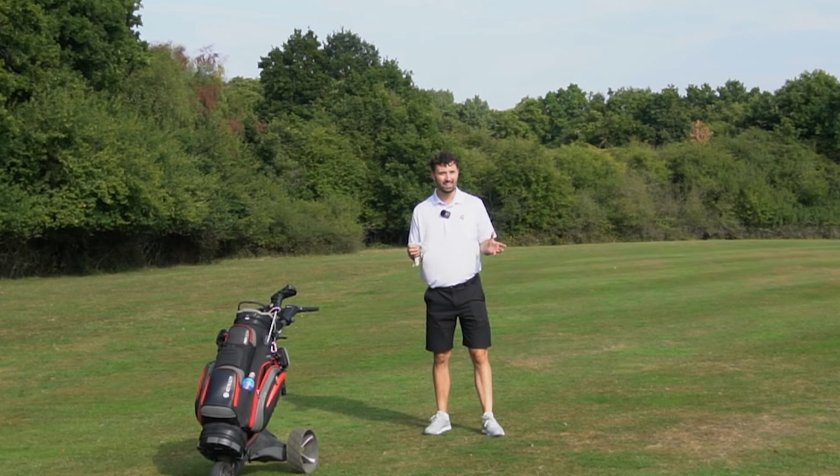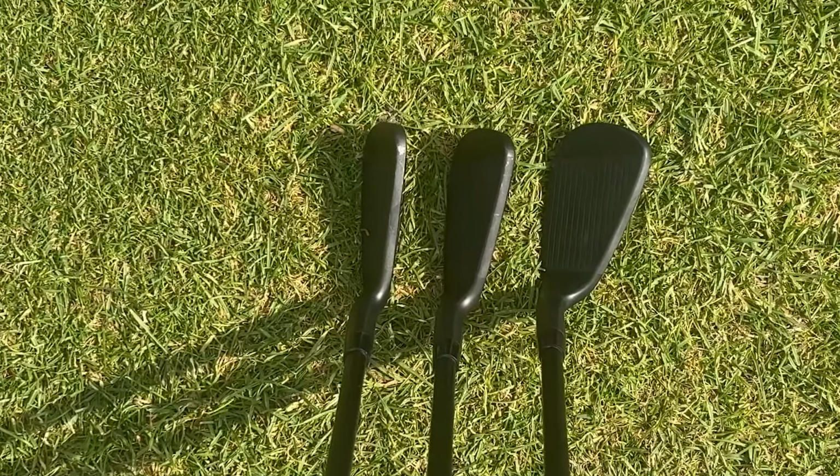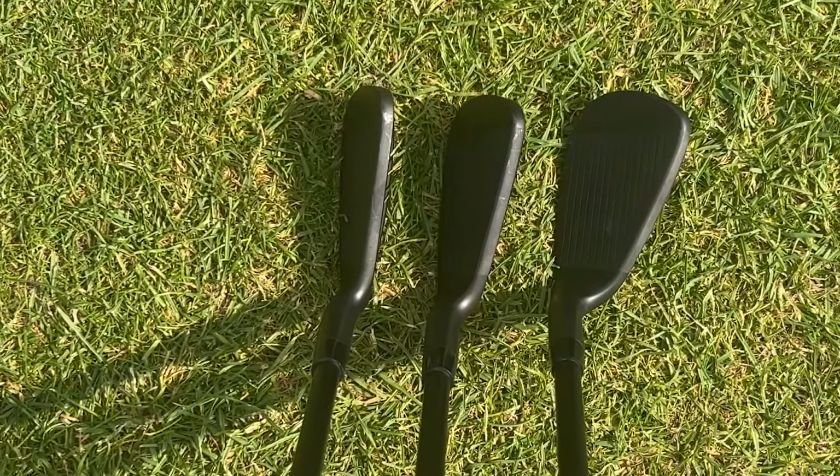But I wouldn't say just looking at this, it's really that much of a game improvement set. It looks quite like a player's distance iron. It's got a really nice progressive blade length, but they don't look forgiving really. I would almost liken them to the P790s and P770 in terms of how it looks down at address.